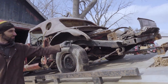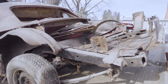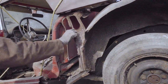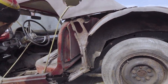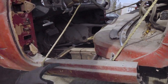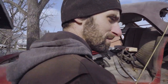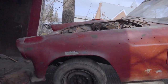Almost all this rear floor is crap, which is what that whole box of patch panels I assume is made to fix. You know, in here these little center supports are bad. It's really, really rough. So we're gonna probably have to get creative if we want to make this thing ever drive again, but it's not something we're lacking, so we just start thinking about it.